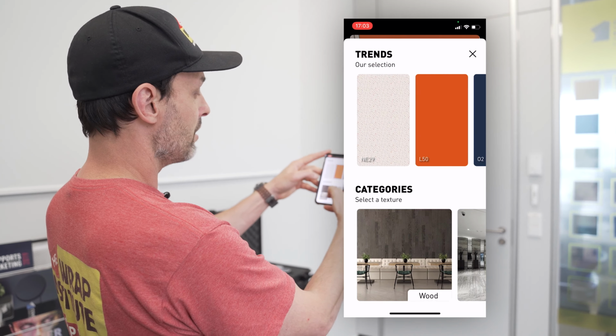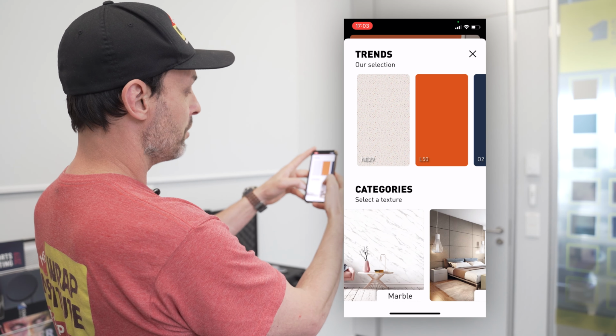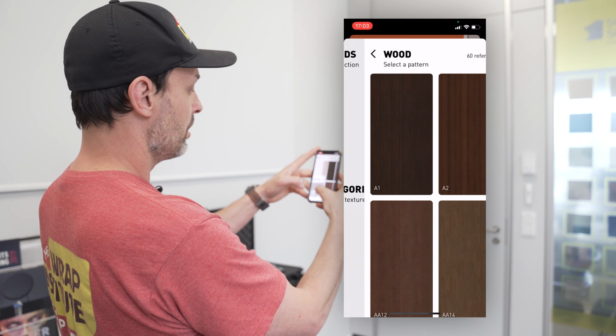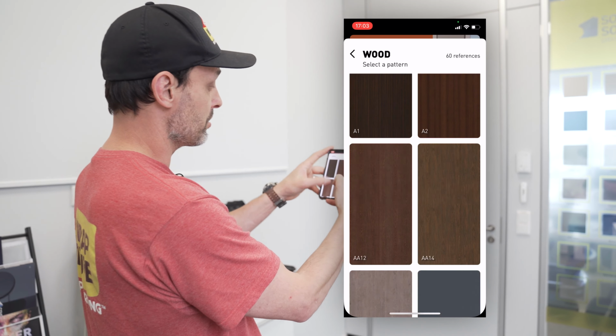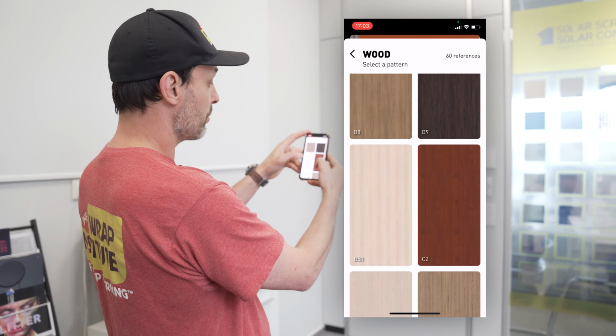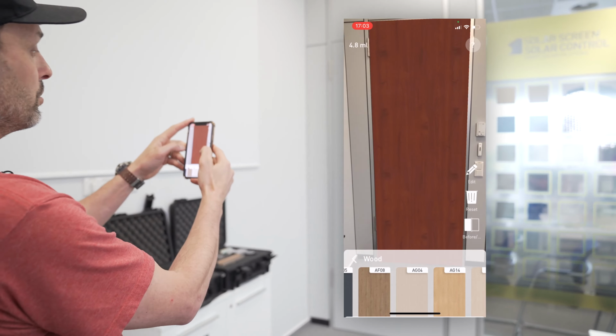Or I can come back here and let's say the client says, I like the orange, but it's a little flat. I would like to change it to, let's go with wood. So then you click on wood, and now you can see a wide variety of different finishes. So now the client says, I like the orange look, but I want that wood feel. This is pretty close. So now the door instantly changes into a wood door.